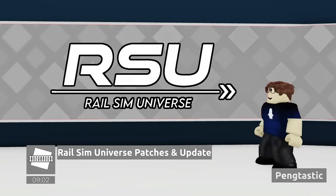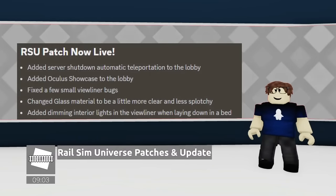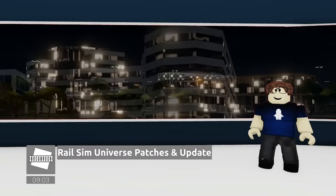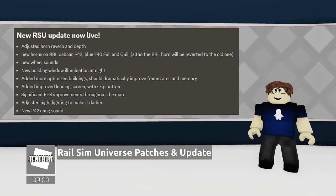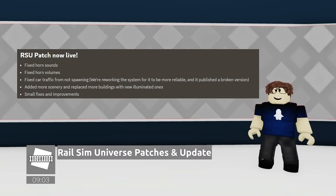You just got RSU'd again. RailSim Universe still isn't over with its numerous patches and new features. The first is the patch on the 29th, only really adding server shutdown, automatic teleportation, and ocular showcase. Pretty insignificant. What isn't insignificant, however, is night lighting, adding building illumination to the map along with new horns and adjustments in the same update, released on the 31st. The final patch for now was on the 2nd, which was all about fixes and improvements.